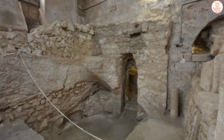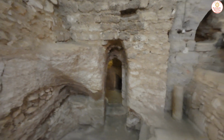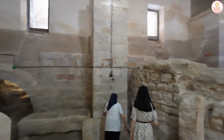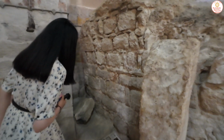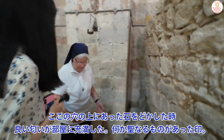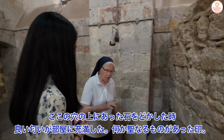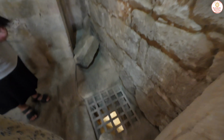Now behind me here, we have a hall. This big stone was over this hole. And when we removed them, incense flooded through the house over a period of several days. Incense. Wow. That means there was something holy down there. Right, to have put so much incense down there, there was something holy.